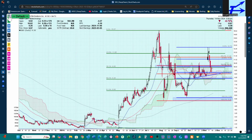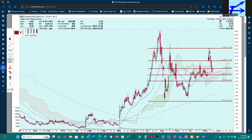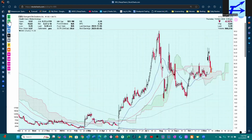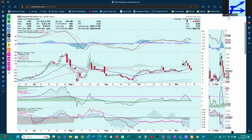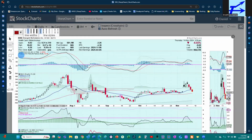By the way, the point to get in for those that might have been watching it, let me use this one and I'll get rid of that line. The point to get in would have been when it went through this 21-day moving average right back here at about $7, $7.25. So that was the buy signal right there. And then you would put this, I'll draw it in for you. You would put your stop down here, right there. And then as the price moved up and pulled back and started moving higher again, move your stop up to the bottom of that pullback.